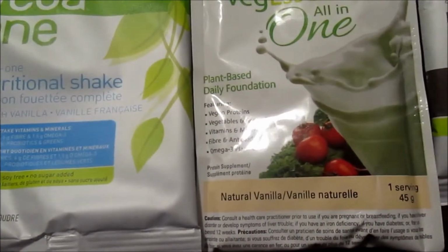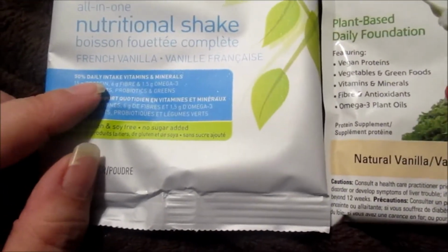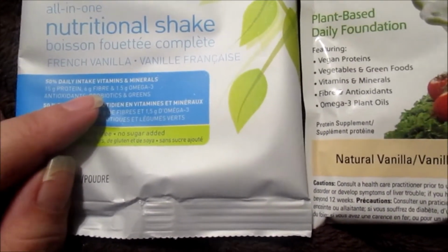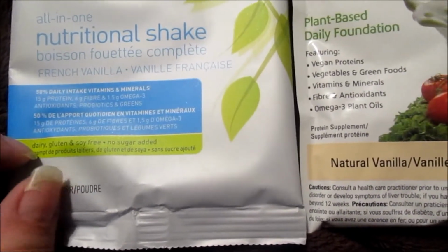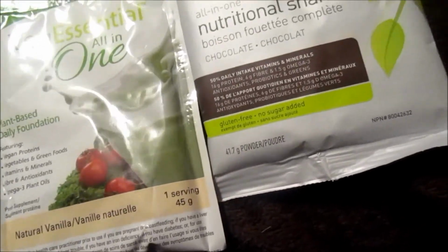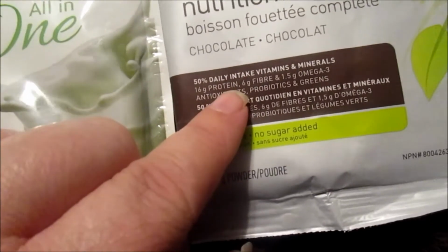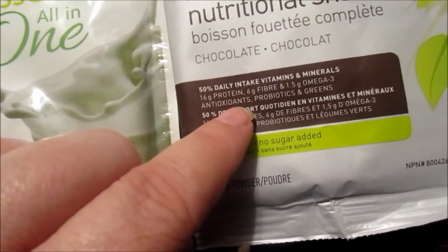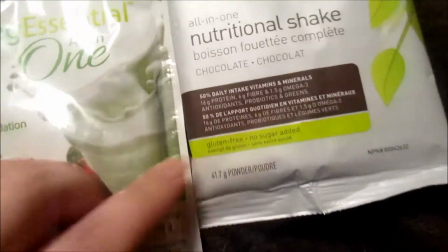If you read what comes in them, these right here are 50% daily intake of vitamins and minerals, 15 grams of protein, 6 grams of fiber, 1.5 grams of omega-3, antioxidants, probiotics, and greens. They are just wonderful for you. This one right here, the chocolate one, has 50% of the daily intake of vitamins and minerals, 16 grams of protein, 6 grams of fiber, 1.5 grams of omega-3, antioxidants, probiotics, and greens.